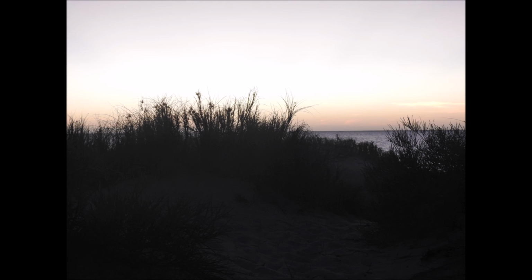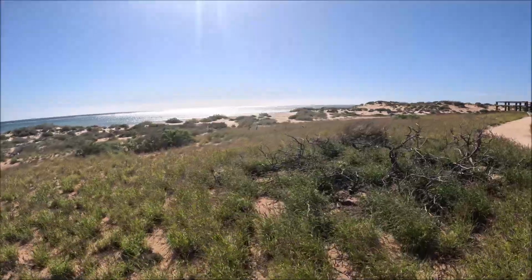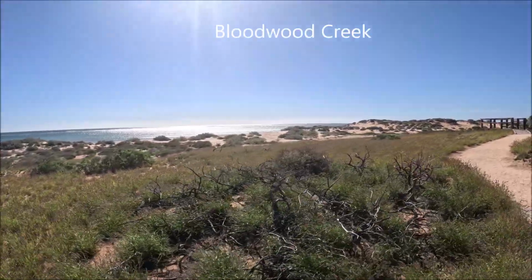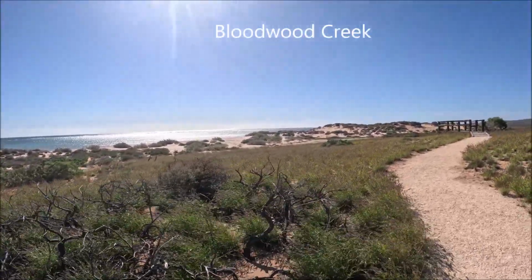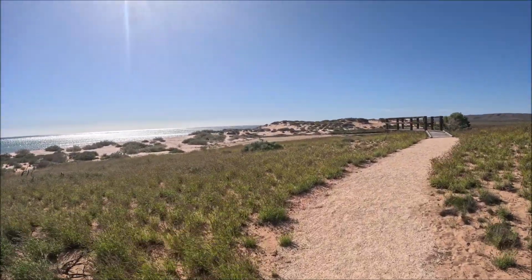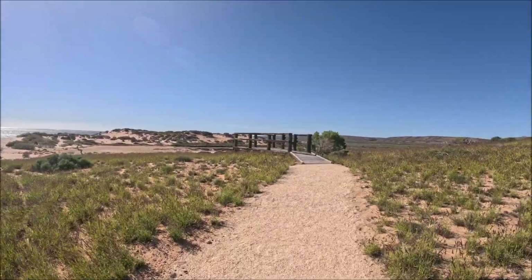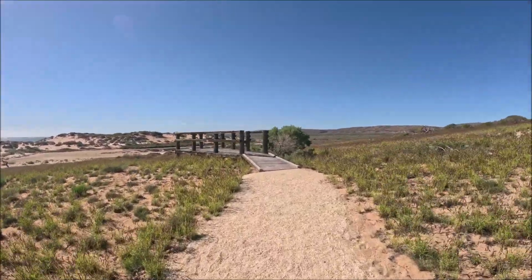The next day we did a tour north, checking out the beach camps. Bloodwood Creek has a scenic platform to the north of the car park and provides views of the lagoon and beyond to the outer reef.